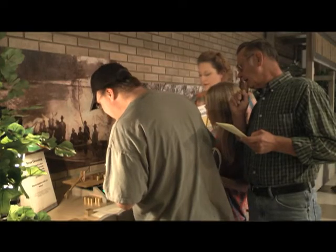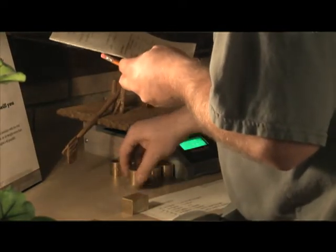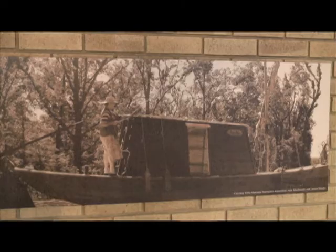I guess my favorite one is the one where you have to cross the river and figure out what it is that you can take across the river with you. You only get 1,000 pounds, and if you want a horse and a mule, which of course I want, then you haven't got much room for flour and sugar and everything else.